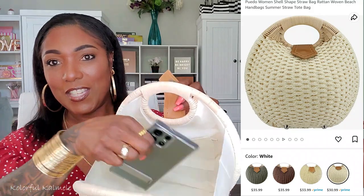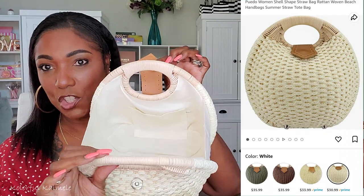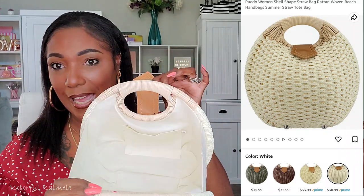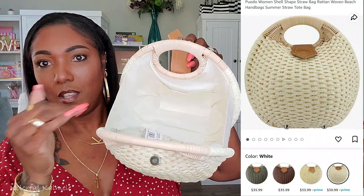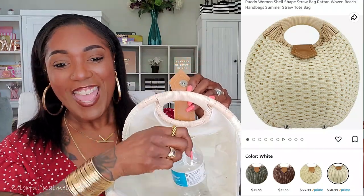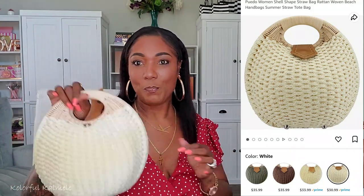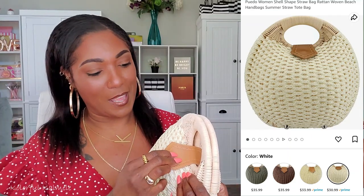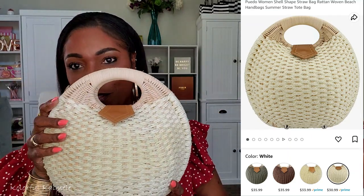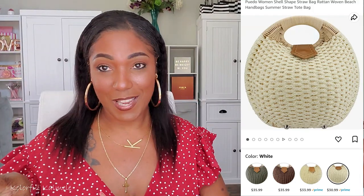Okay, so yeah, this one is great for vacation. You know, going to the beach or shopping or whatever. You can put all kinds of goodies in here. Can I fit... I got a whole water bottle in there, okay? A whole water bottle. And it's not even huge. It's not even big. It's really not. It's super cute. So yeah, this is another one that I absolutely love, okay? So if you want to know my favorites, this is one of my favorites. Definitely grab it, snag it if you like that type of bag, because child, it's cute, okay?